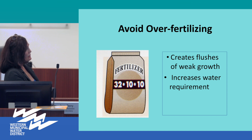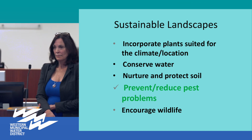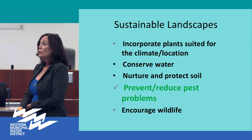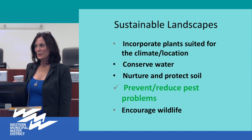Another aspect of sustainable landscapes are preventing and reducing pest problems. How many of you have heard of IPM, Integrated Pest Management? Okay. Who wants to share the nutshell definition of IPM? I know the master gardeners know it.